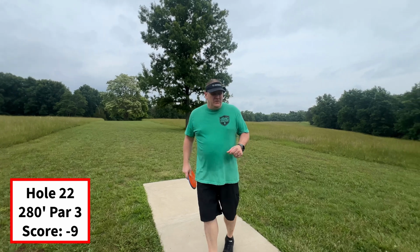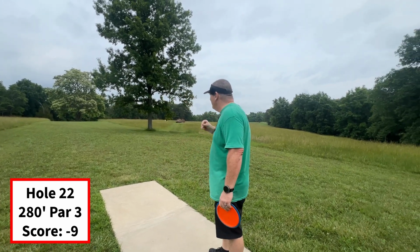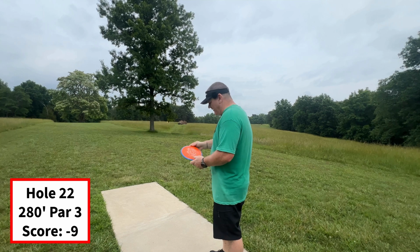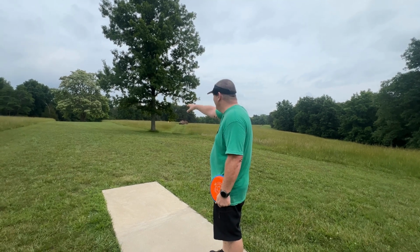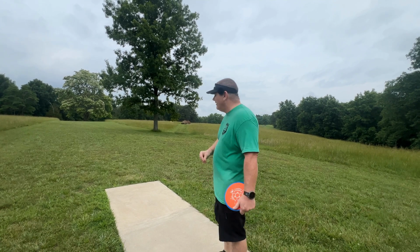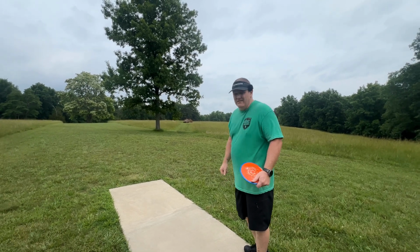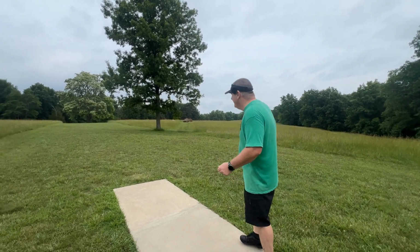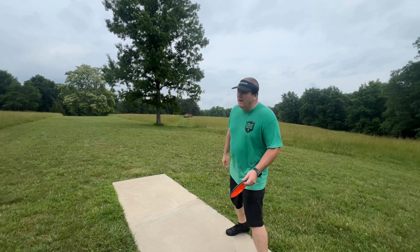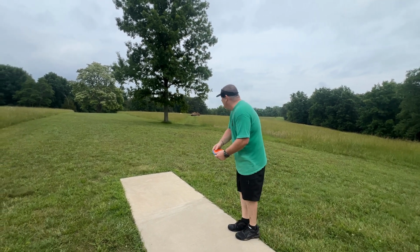Hole 22, 280 feet. It's uphill. I'm sure it plays more like 310. We're gonna throw the Insanity up there. I can't tell from here, but it looks like it's under the tree, so I don't even know if I can get to it or not. We're just gonna throw it as hard as we can at the tree branches and maybe play a game of Plinko. On the map, it shows it being under the tree, so let's see.